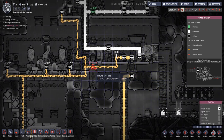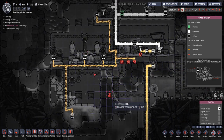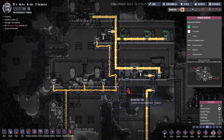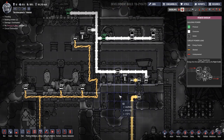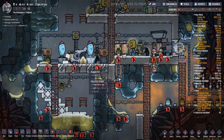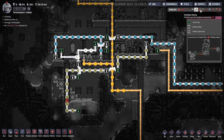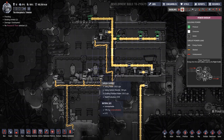So now we can disconnect this one coming out of there. And that should be fine. That should now keep that all nice and separate. Thank you very much. There we go. And also we can cancel that one there. Yep, there we go. Good. So that's running well. Let's just check that wire there. 720 watts. Yep, no problem at all. So why is that not constantly running? It's got plenty of petroleum. It's got plenty of power.